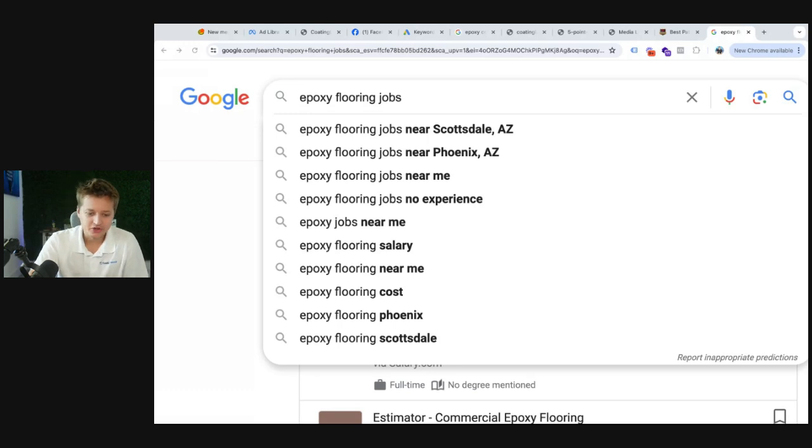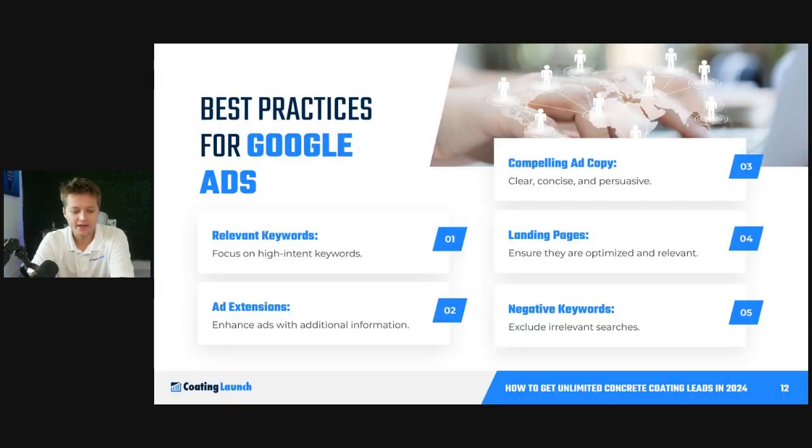Okay. And there's plenty of other things that you should stay away from as well, like salary, job, cost, maybe certain cities you don't want to rank in, right? There's different negative keywords that you'll want to add into your account. That way you can predictably do that. Okay.